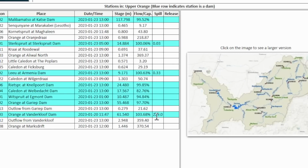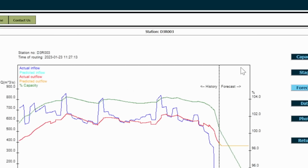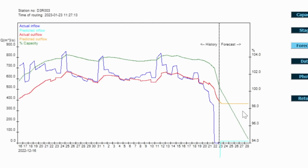Van der Kloof Dam is at 103%. Outflow is still 230 cubic. But that's going to rapidly drop at some stage because the inflow into the dam has dropped now that Gariep has closed down the power generation. So they're still generating power and it looks like they will do that for a while.